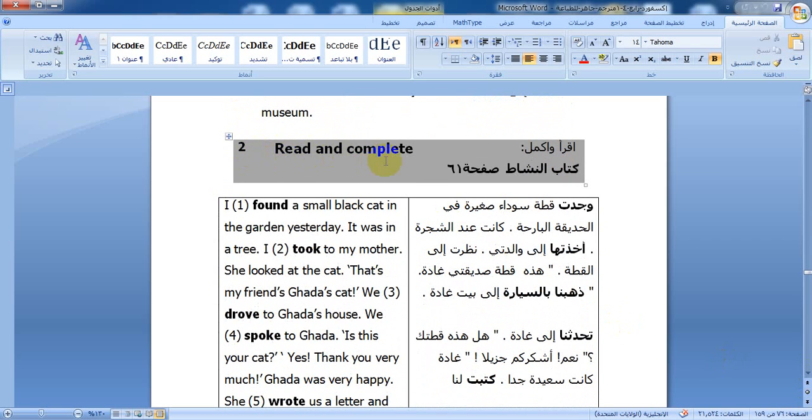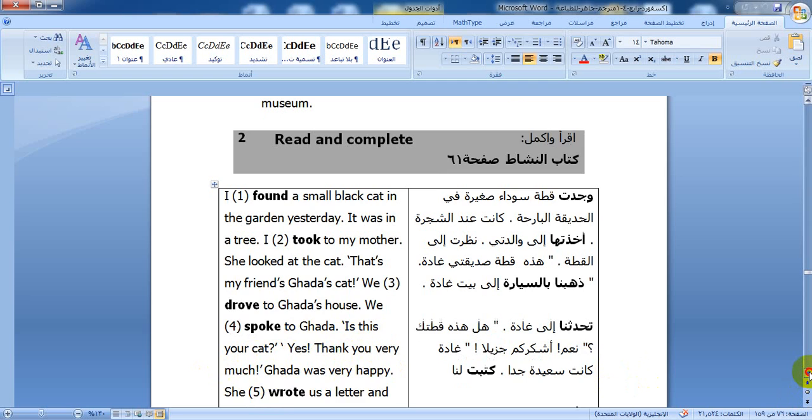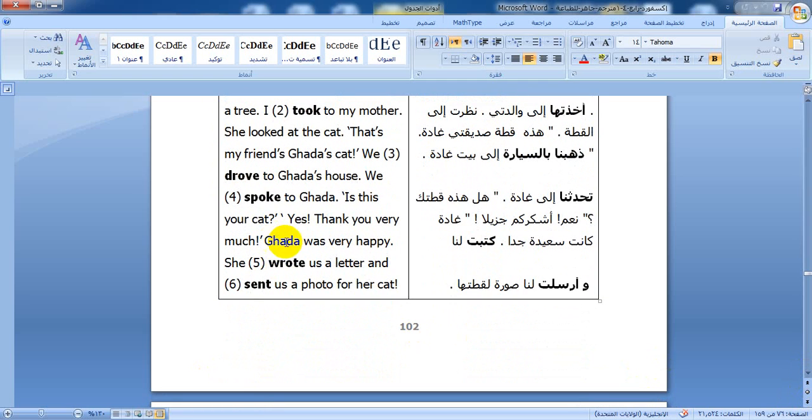Read and complete. I found a small black cat in the garden yesterday. It was in a tree. I talked to my mother. She looked at the cat. That's my friend Gada's cat. We drove to Gada's house. We spoke to Gada. Is this your cat? Yes, thank you very much. Gada was very happy. She wrote us a letter and sent us a photo of her cat.